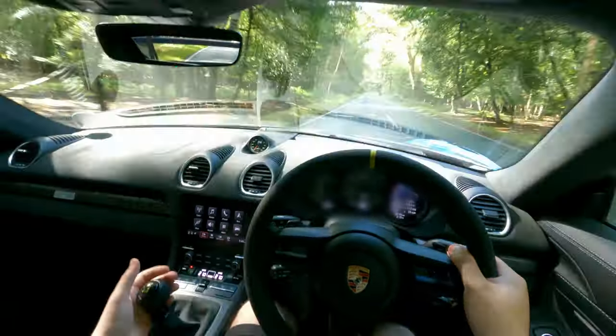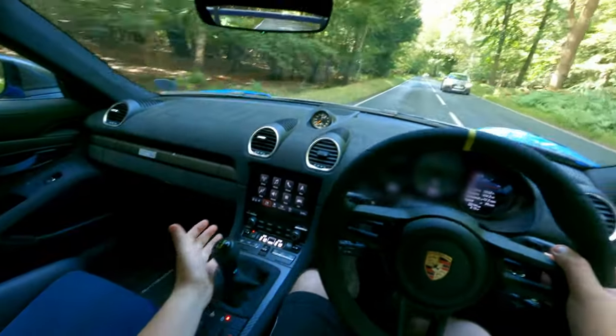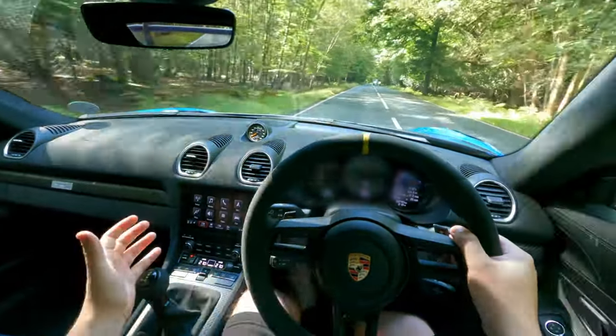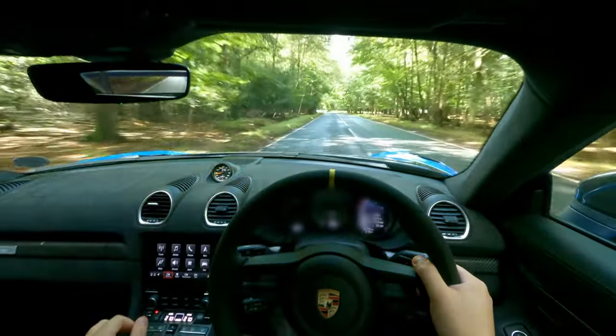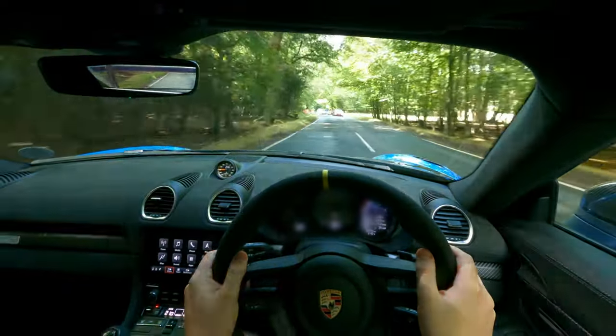What a machine. And then you downshift and you just go... Bow. Absolutely love this thing.